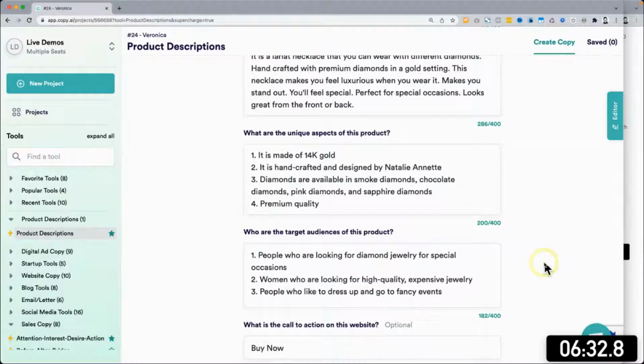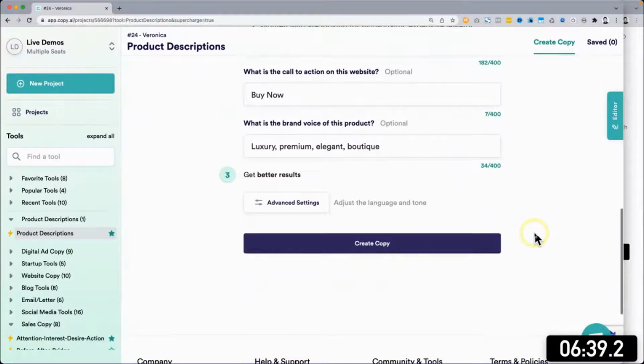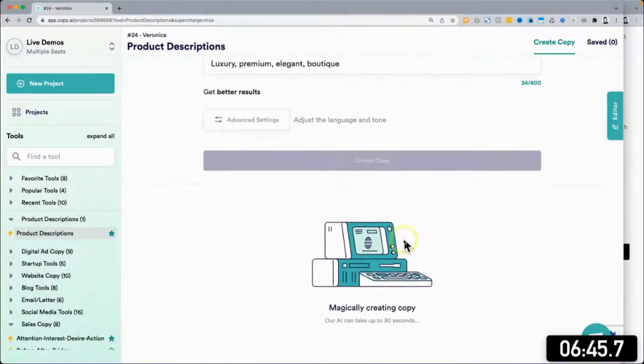Thanks, Uma. Okay. So this is like the hard part, right? But I feel like CopyAI is now helping guide us through that. That's the power of the Supercharge. It gives us a good starting point based on a website URL. And now we can create copy. And this is where the magic happens.